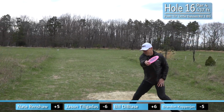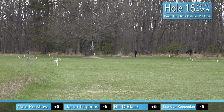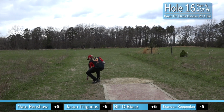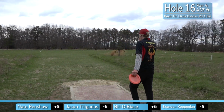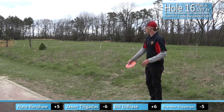It's certainly reachable. We're playing from the short pad, but you can see the wind doing weird things with the discs here. Definitely possible to get there. The guys at the top have the arm, but it's more of a decision if they want to go for the green on this par 4, knowing how much out of bounds is all around.